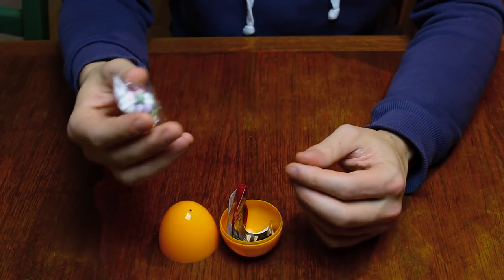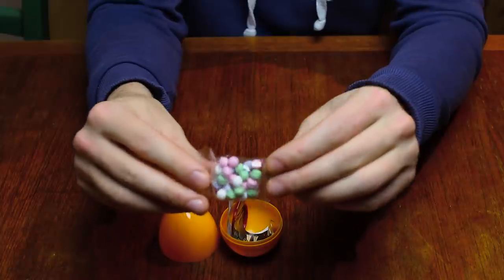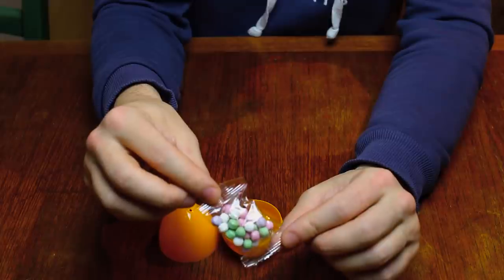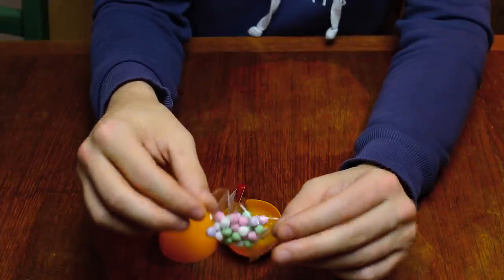Is that supposed to be the gift? I'm really not sure if this is the toy or if this is actually for eating.